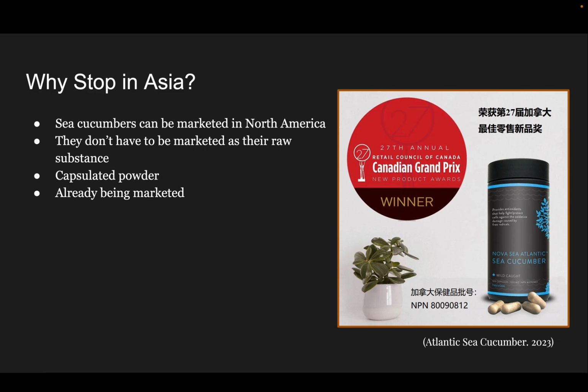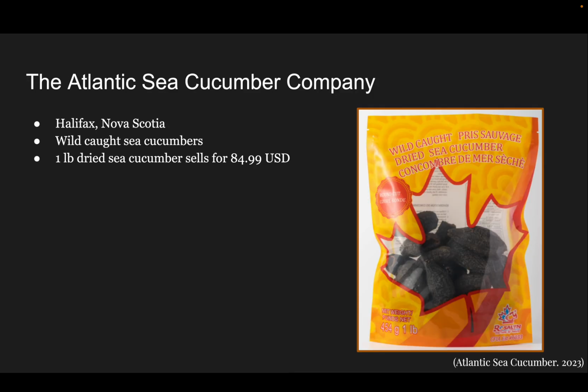Sea cucumbers don't just have to be marketed to Asia. They can be marketed in North America, but they don't have to be marketed as their raw substance. They can be turned into a powder, which is then encapsulated. This is already being marketed in Canada. The Atlantic Sea Cucumber Company is the company that does so. They're located in Halifax, Nova Scotia, and they have wild-caught sea cucumbers. They even sell bags of sea cucumbers, and 1 pound of dried sea cucumber sells for $85 US.